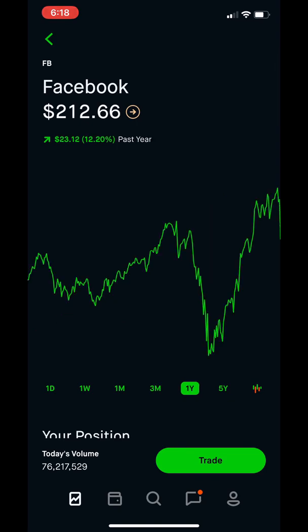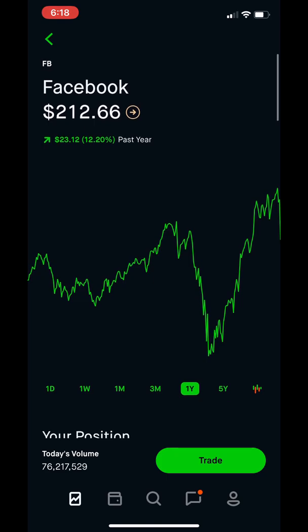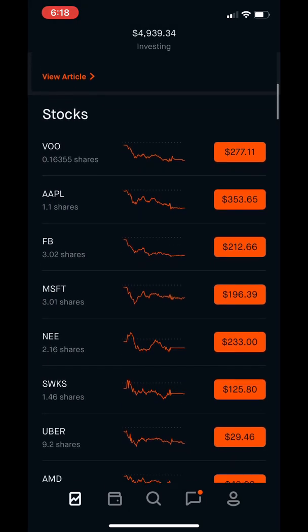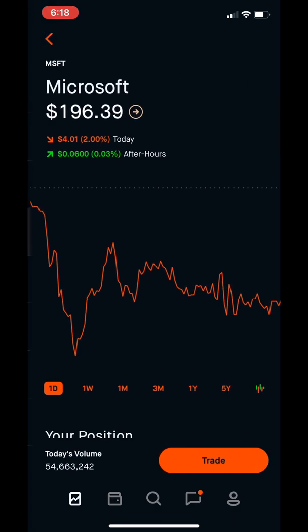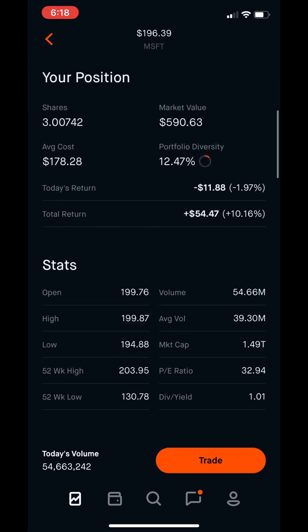Unless it drops a little bit more, I might be looking to buy some. But right now, I think we're good with Facebook. But one of the biggest stocks that I want to buy, and I really just want to buy this one in bulk, and that is Microsoft. I really am a firm believer in Microsoft. It's one of my favorite growth stocks. And as a bonus, they also pay a pretty nice dividend of 1%.